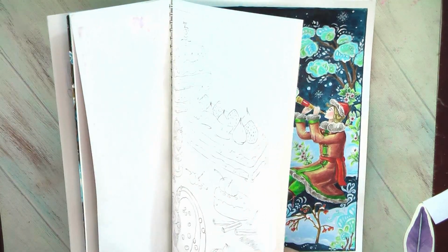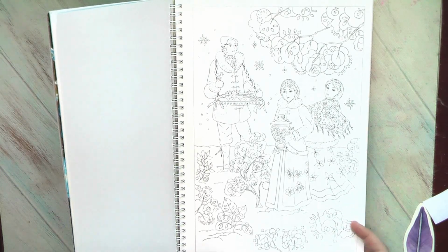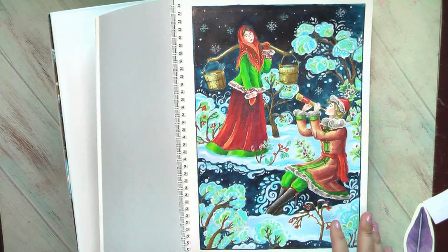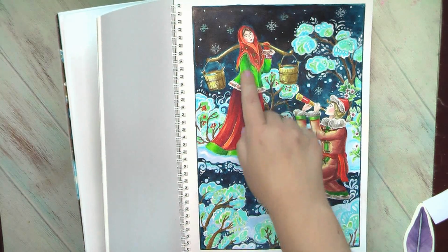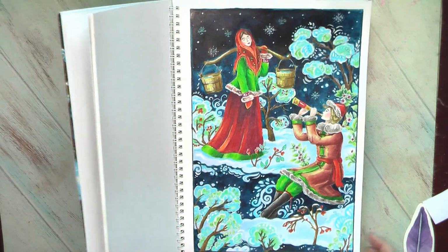because I still have several of them in this book, like this one. It was a difficult choice between this and this. I really love her dress, so I decided that it will be my start.